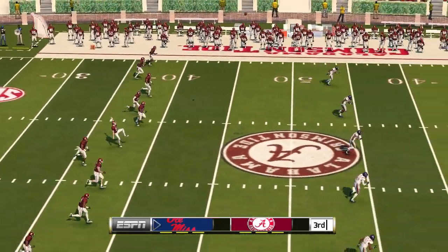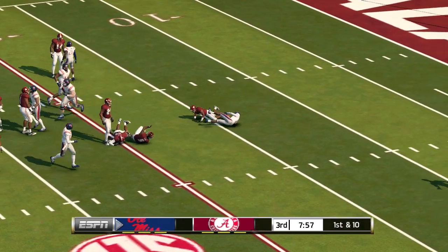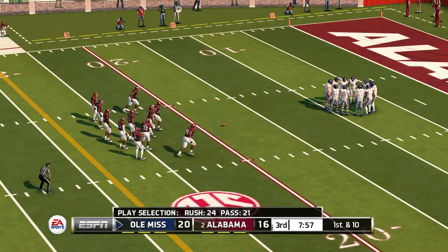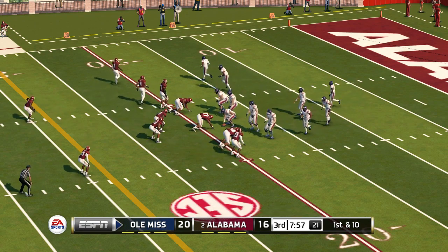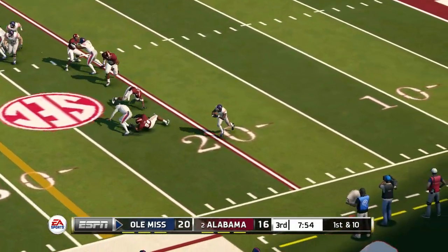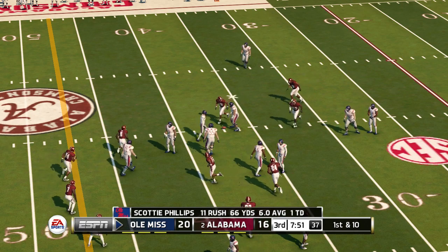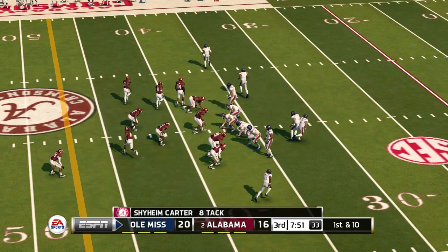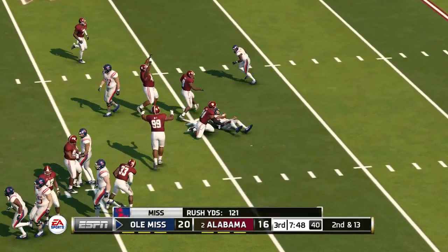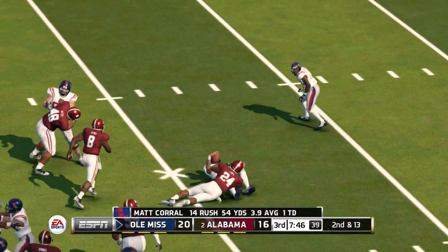Just about set to start the second half. He sends this one deep. Tackle made at the 18. And here we go with the offense ready to get things going again. Ole Miss is up 4. He has some room, and he's tackled at the 37. Right around the 34. That brings up second and 13.